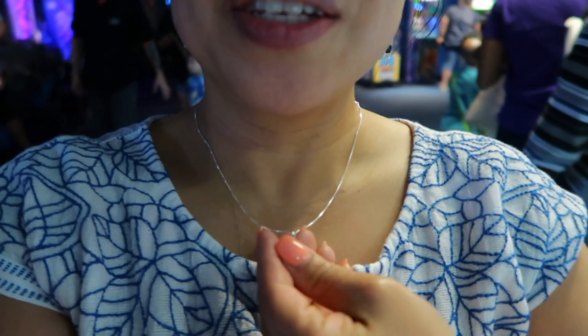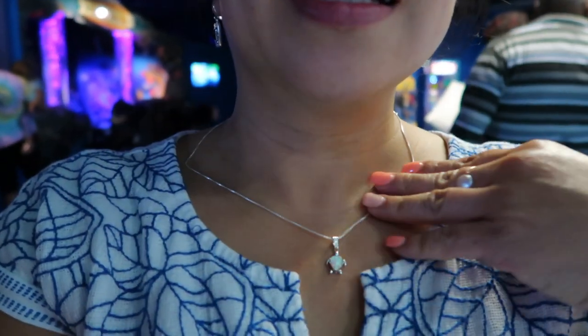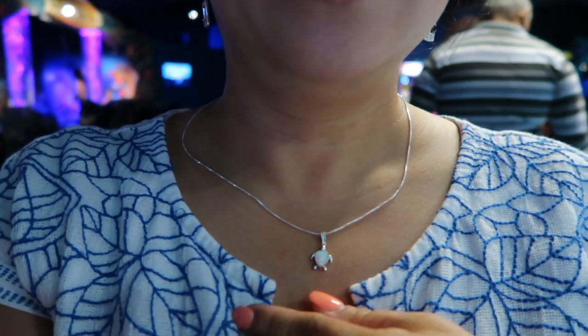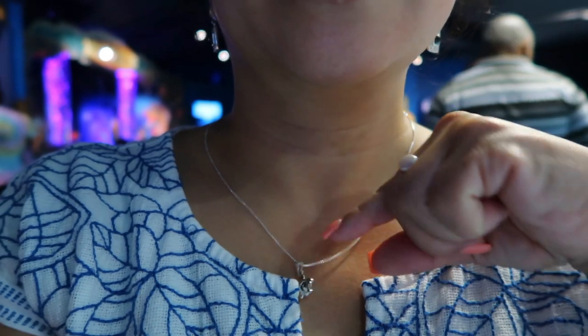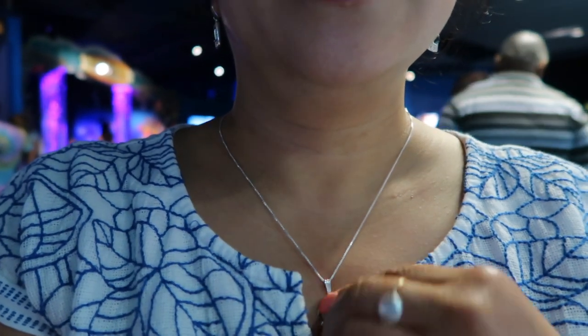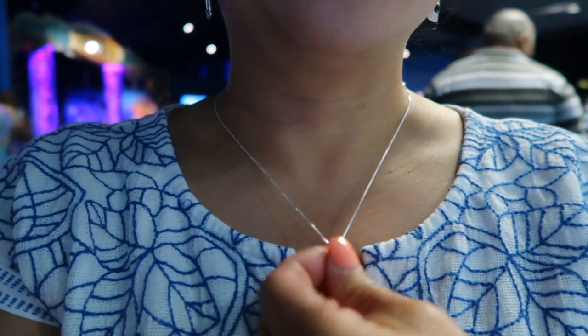Here's the necklace that I just got, and it's opalite. Look how pretty it is. I wish it had come with matching earrings. It's really classic. You can go with any outfit.